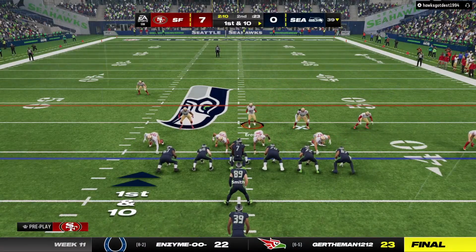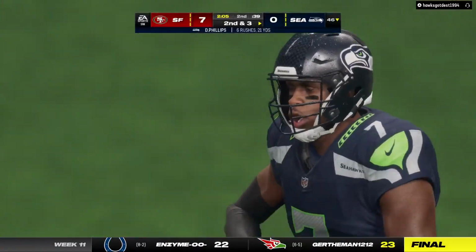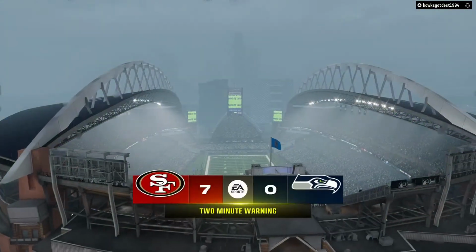Here's the Seattle offense ready to get this drive underway. It hasn't gone particularly well for them. That's obvious. In these conditions, no points so far. They've got to get that offense on track. The question, how do they do it? It is the age-old question, isn't it?